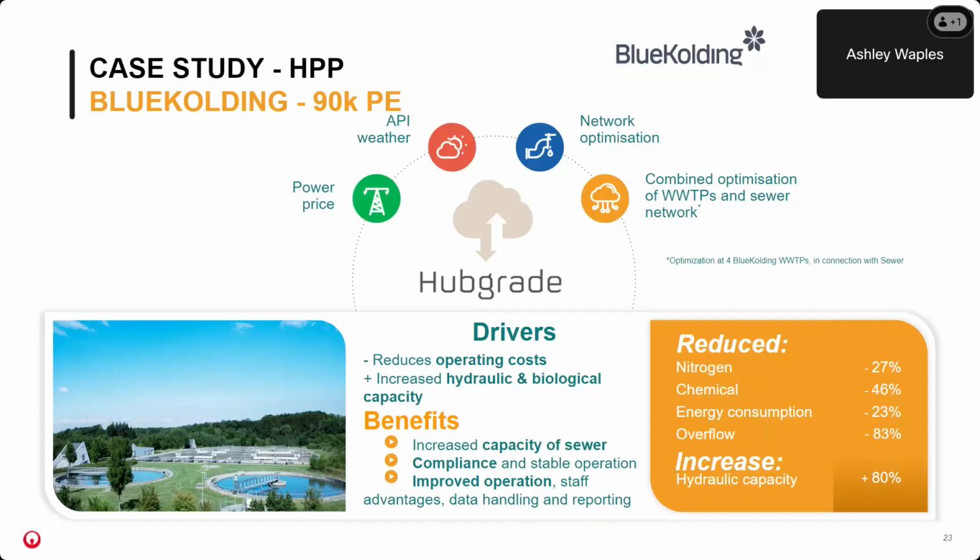The driver there was that they wanted to reduce the operation cost, and they also wanted to increase the hydraulic and biological capacity, because this is an area that was in growth. There were a lot of people moving to this area. And the end result is a reduction in the effluent nitrogen of about 27%. The chemical saving was 46%, and the energy consumption went down by 23%.